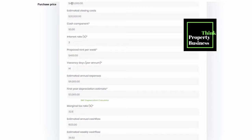Let's go with a purchase price of say 600,000. We will leave the interest rate at 3%, change the weekly rent to $600, so again a roughly 5% return, and we can see down the bottom there that the estimated weekly cash flow will be $46.01 in a positive position. So again, that property is actually making money, if you like, or is in a position where the cash flow is positive, so it's actually putting money into our account.